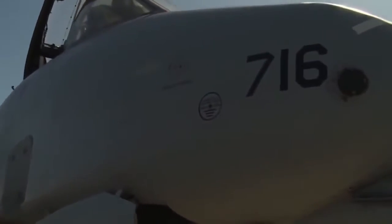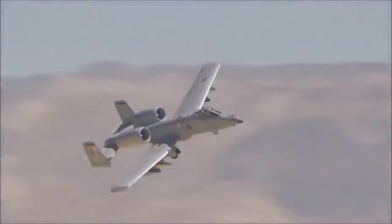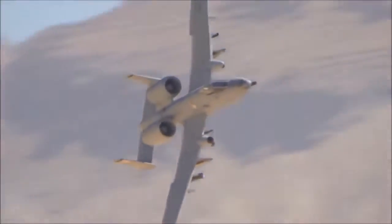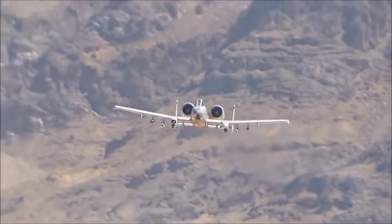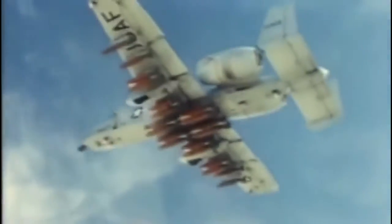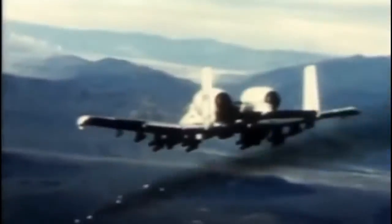Officially known as the Thunderbolt II, but universally as the Warthog because of its looks. Over the last 30 years, this beast has earned another name on the battlefield, the Tank Buster. Its amazing 30mm 7-barreled cannon is the most powerful gun ever to take to the skies. With a single Warthog carrying enough weaponry to disable 16 main battle tanks, the A-10 is a legend to the soldiers who depend on life-saving air support.